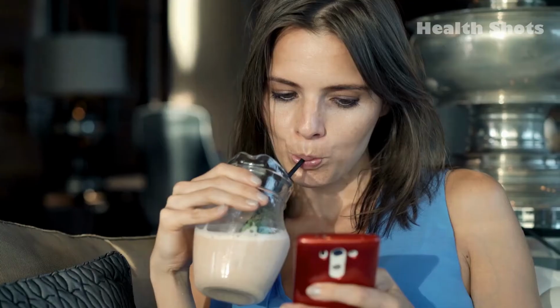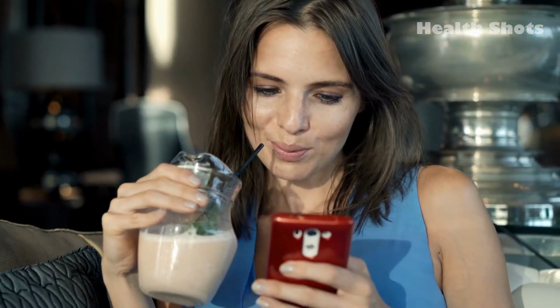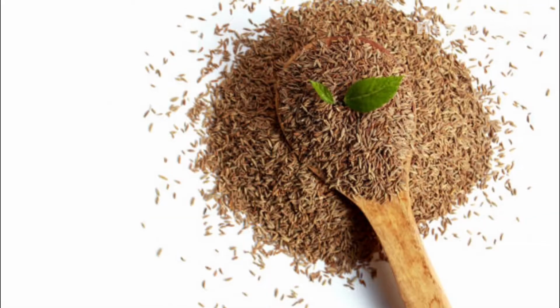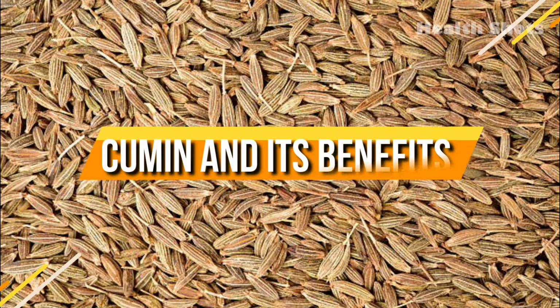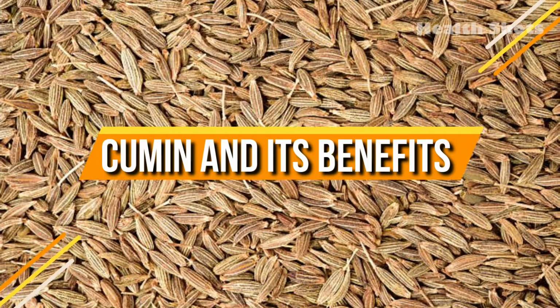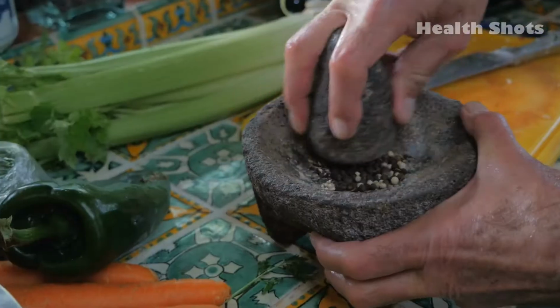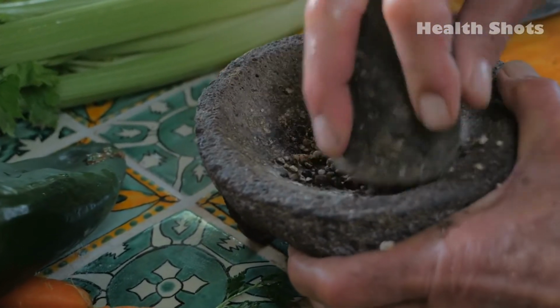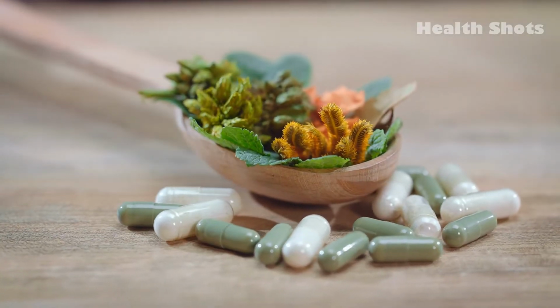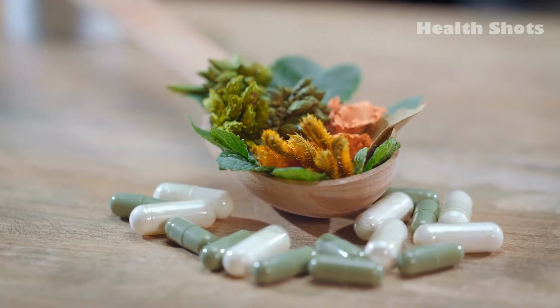In this video, we will share the recipe of this miraculous weight loss drink, but first, let us tell you the benefits of cumin and why it is such a famous medicinal herb. Cumin and its benefits. Cumin is a popular spice used in cuisines across the world. It has been used since ancient time in Ayurveda to treat several diseases. Besides being used in food, cumin seeds are known for their medicinal properties.